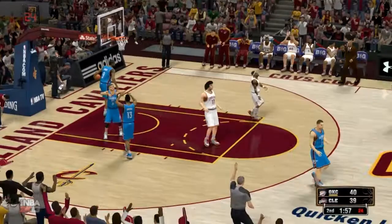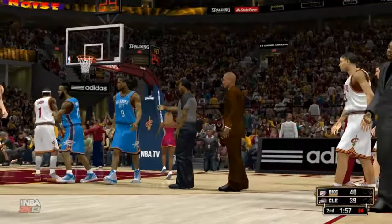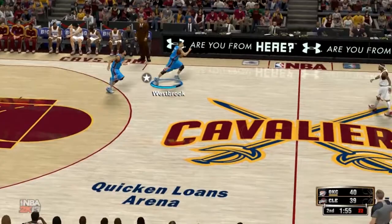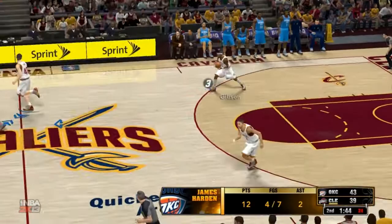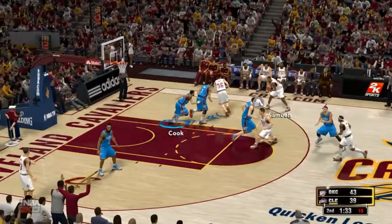And that one's good. Time called here. The Thunder decides to talk it over. And the Cavaliers with some changes. Zeller is checked in for Varejao. Samuels comes in for Tristan Thompson. And it's C.J. Miles in for Kyrie Irving. And then for Oklahoma City, Nick Collison's checked in for Ibaka. Jones comes in for Kevin Durant. And Daequan Cook's subbed in for Thabo Sefolosha. He's given them a nice scoring option through most of this game. Gibson against Westbrook. Samuels dishes to Gibson. Westbrook with the steal.